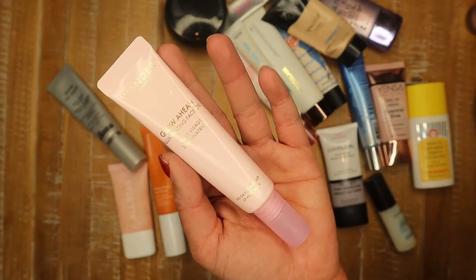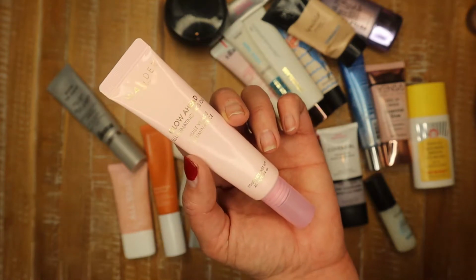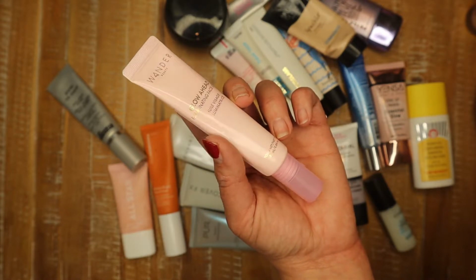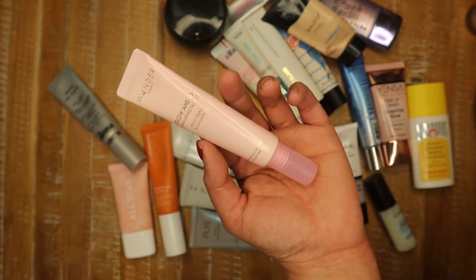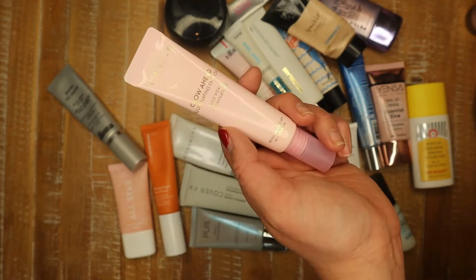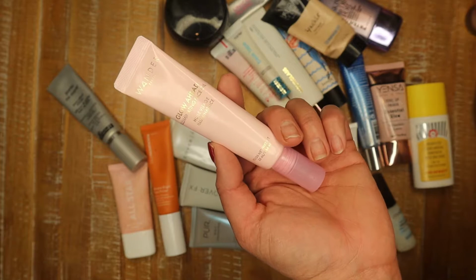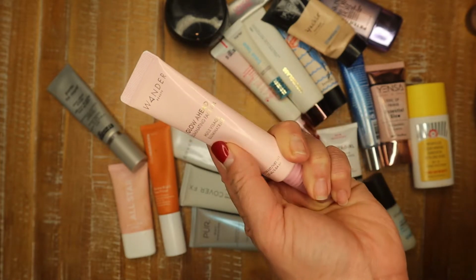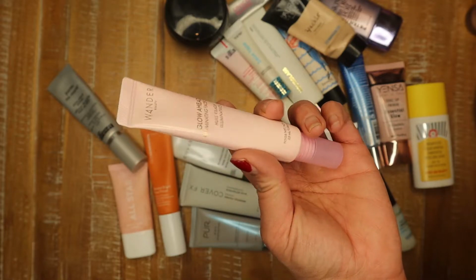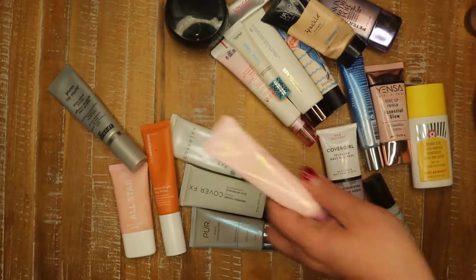This is the Glow Ahead Illuminating Face Oil from Wander Beauty, and I'm actually going to give this one away or just get rid of it if nobody wants it. I don't like to use oil-based products before I put on my foundation because I am an oily skin type and that just doesn't help me stay shine free, so I never use this, and I'm just not into illuminating primer, so I'm going to let this go.